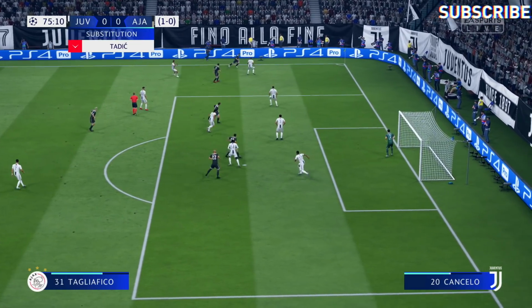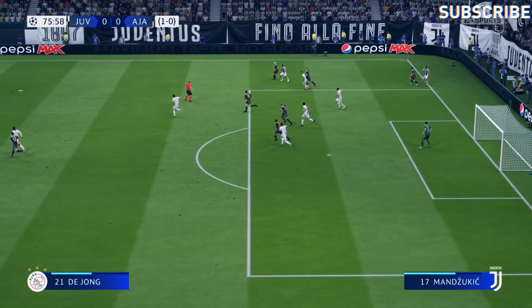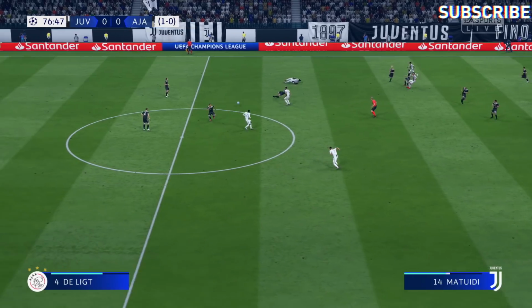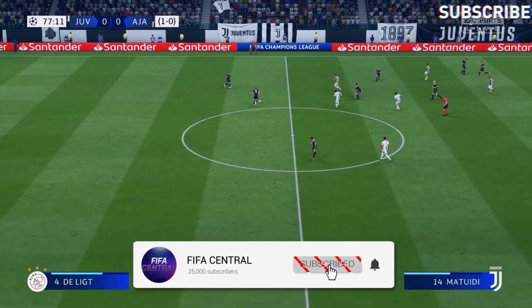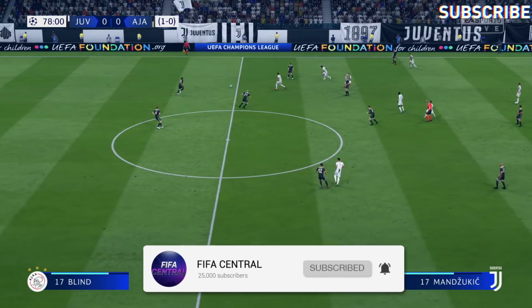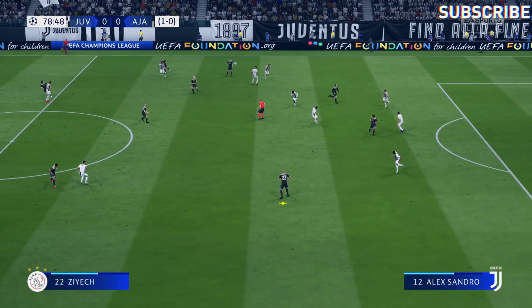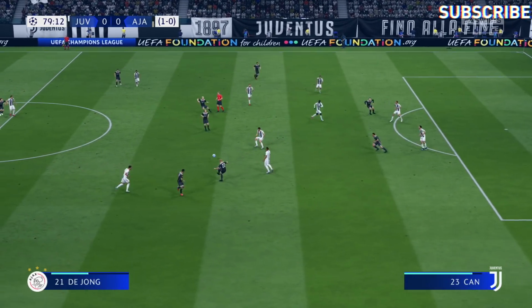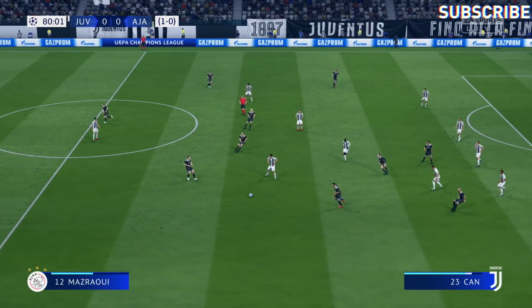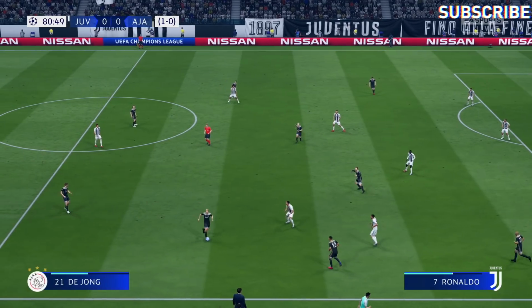Huntelaar. Juventus have given it away. Frankie de Jong. He has teammates to play it to. Carrying a genuine threat here. De Jong.